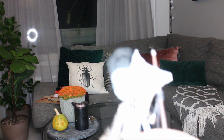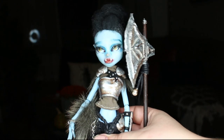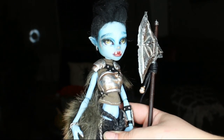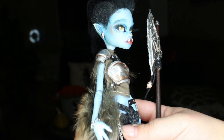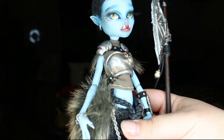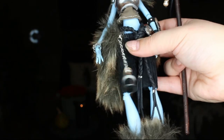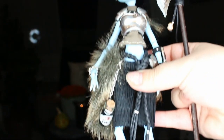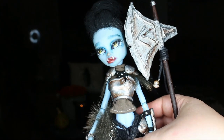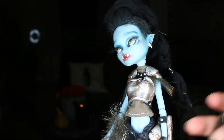I'm gonna give you guys a close-up if I can. It's focusing. Look at her face. And those tiny eyelashes. And her ears. Oh my god, I didn't see that. Look at her ears. And then it's her armor. And then a little jar of poison. And then we have her boots. And this lovely handmade axe that goes with her.